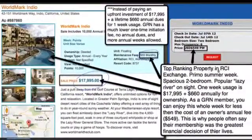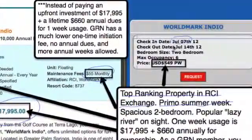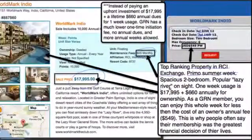This is a top ranking property in the RCI Exchange. RCI stands for Resort Condominiums International Exchange. It's a premium summer week. If you look, July 7th through July 14th, a 2-bedroom unit. 1 week usage is $17,995 plus $660 annual for your ownership. As a GRN member, you can enjoy this whole week for less than the cost of the owner's annual maintenance fees, which is $549. This is why people like myself and others often say that their membership was the greatest financial decision of their life.